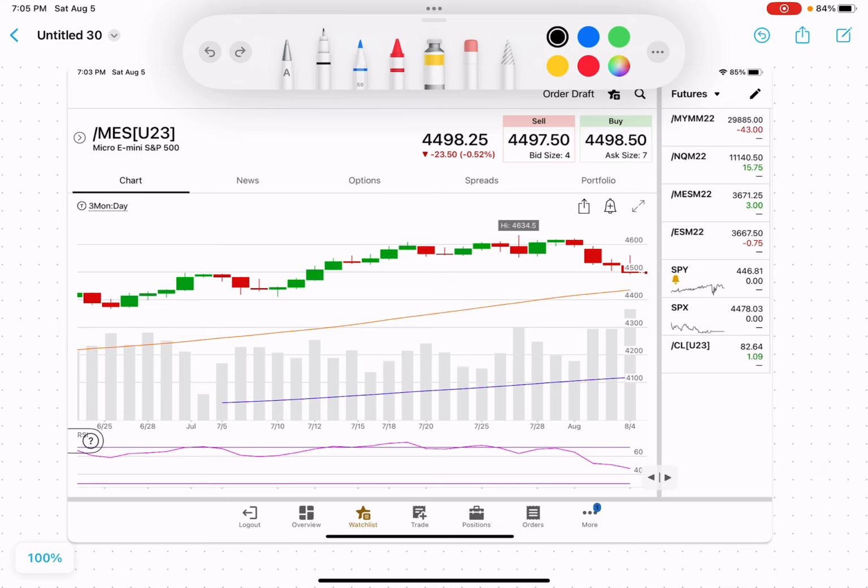MES in the last week had a pretty significant downturn in the last 4 days. Had 4 down days in a row. And the high recently was 4634, closed at 4498. Just remember those numbers as we look through the other data here.